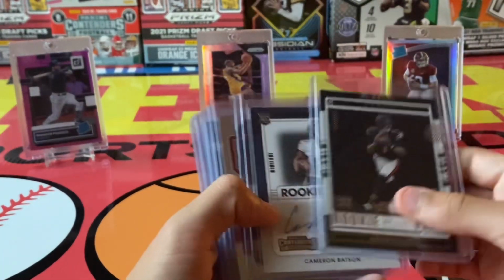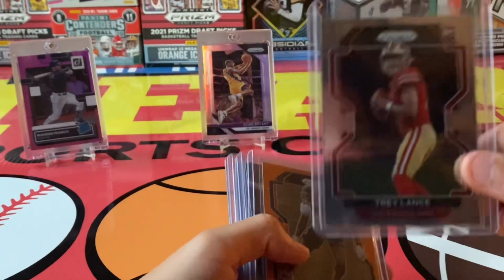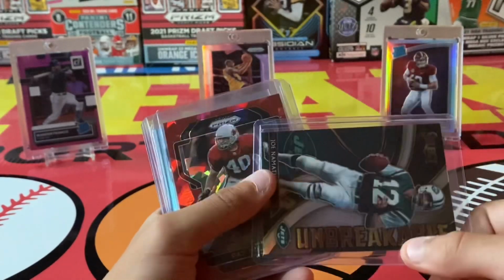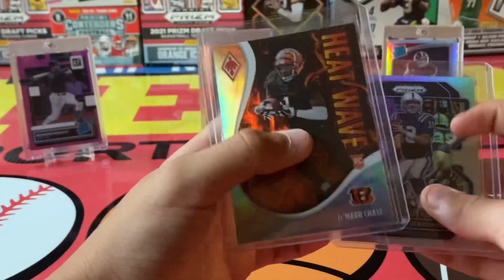Got a Justin Fields Rookie of the Year Contenders. We got a Cameron Batson rookie ticket auto. Trey Lance rookie Prism, Patrick Surtain orange disco, unbreakable silver, Joe Namath, Pat Tillman red cracked ice for the PC, Peyton Manning silver, and a Ja'Marr Chase heatwave.